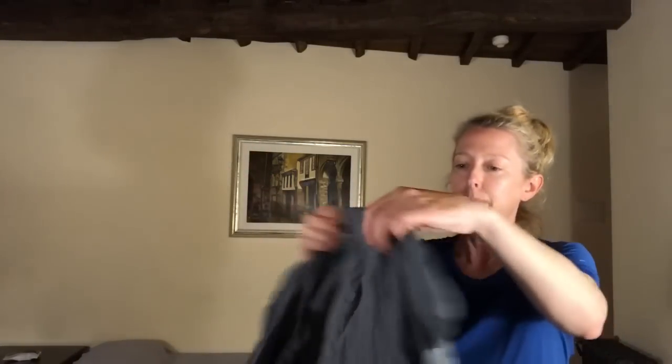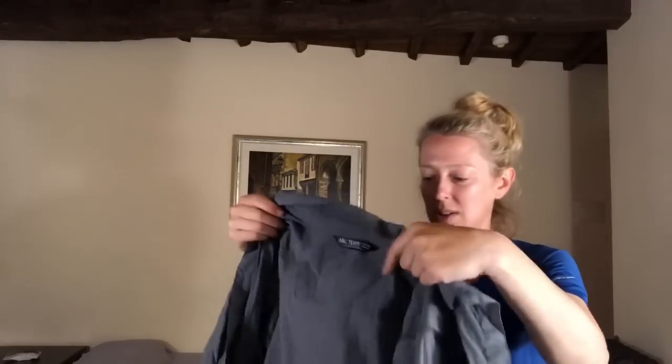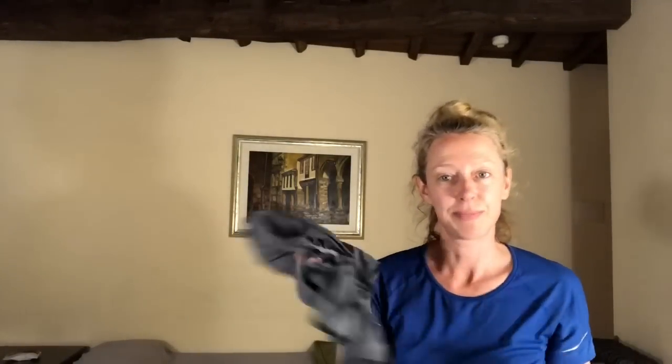And then I also had this button-down Arc'teryx top that my sister gave me for Christmas, and I wore it all the time. I loved that it had long sleeves. I could roll up the sleeves. I used it as an extra layer. It was perfect. So I had the right amount of tops, the right amount of pants. I had one bra, too few.